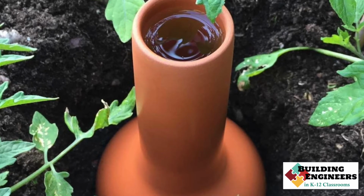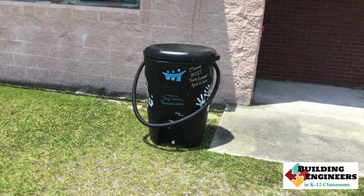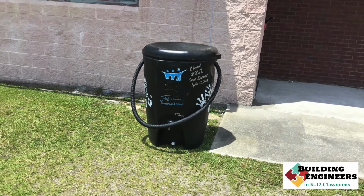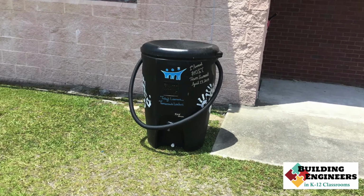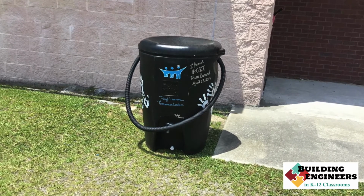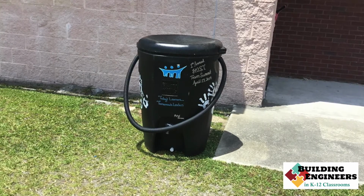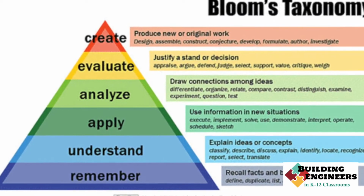But after considering the advantages and disadvantages of this idea, the students decided to use the rain barrel. The rain barrel, they felt, was a better solution. But the discussion and the questions leading to this really gave the students the opportunity to use and develop their critical thinking skills.